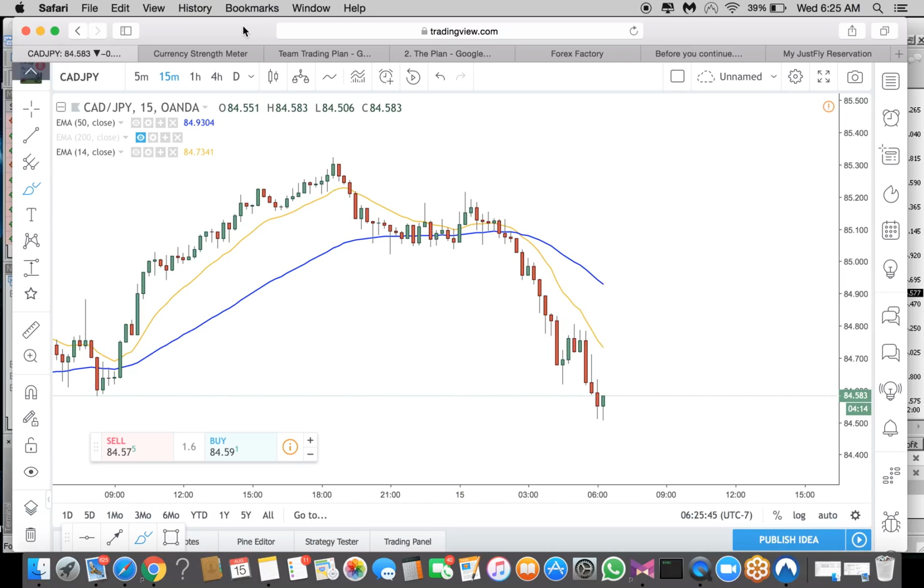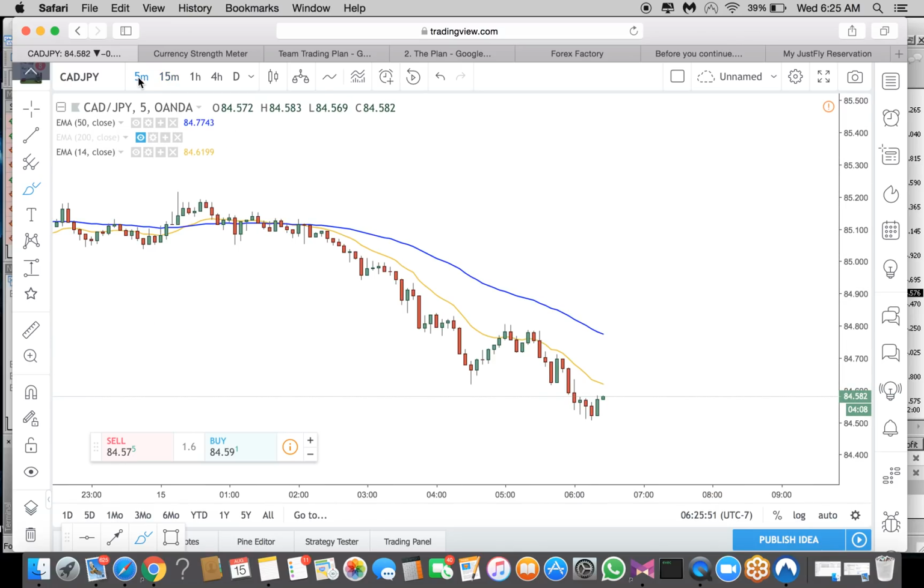You guys got to see a little bit firsthand what happened, how we were able to take our quick percentage, and then allow the rest to scalp the swing.